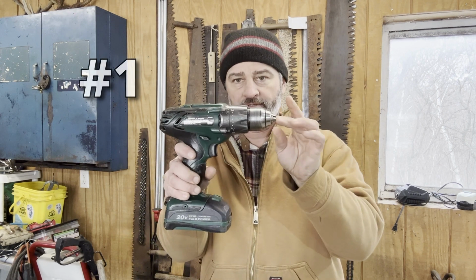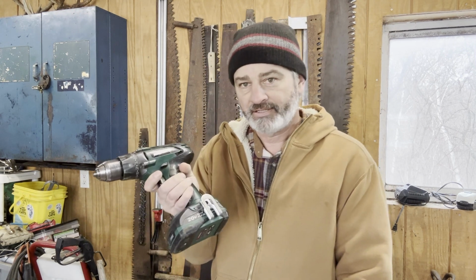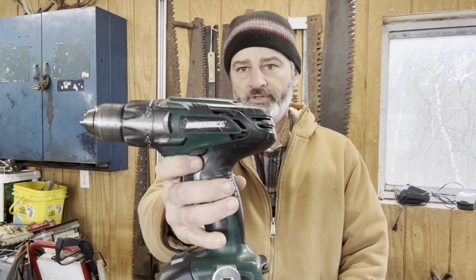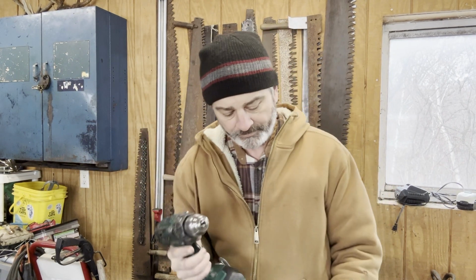I was working on the greenhouse the other day, and one of my most used tools that I owned was this drill. And it started malfunctioning on me. The battery's acting up, and it wouldn't fire like it should. And I've had this thing for such a long time. And it's an off-brand. It's a Master Force brand. I don't know if you can see it with the reflection or not. It's a 20-volt battery-operated drill.